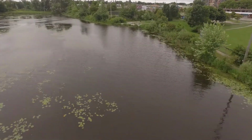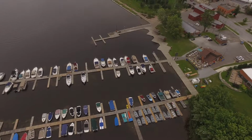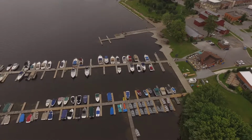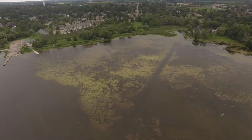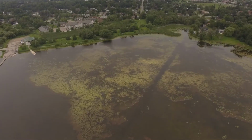I think there's a common misunderstanding or assumption that people who want to protect the environment are against growth and development. And in fact, that doesn't have to be the case. I think most environmentalists, including myself, believe in sustainable development. So what this means is that we need to address our growing human population, but we can do it in a smart way, and this is known as smart growth.